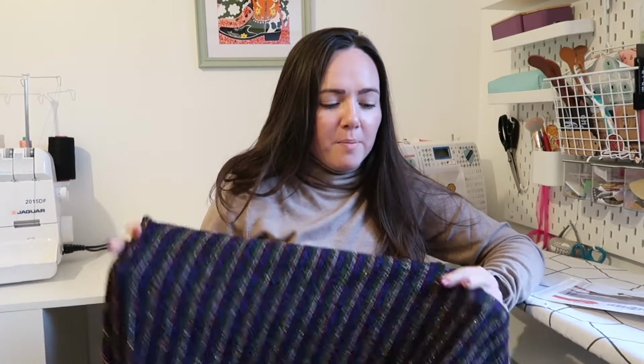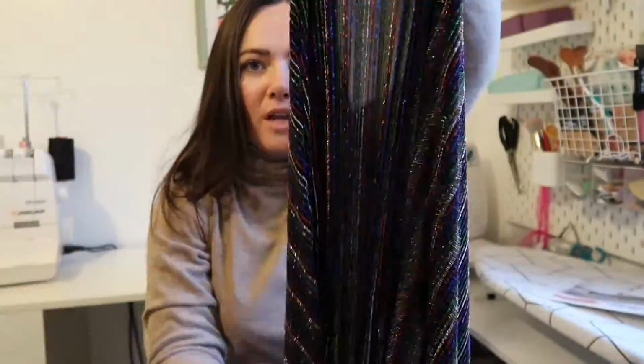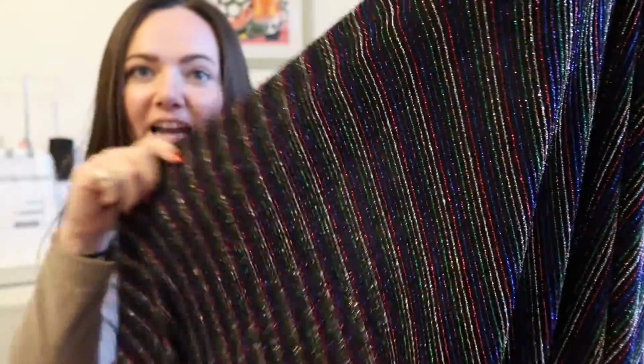Anyway, I picked up this fabric from Abakhan when I was in Liverpool. It is the perfect New Year's Eve fabric. Super stretchy, so glitzy and sparkly and so much color. It's just going to be great. And I have been wanting to make a jersey dress like this for a really long time.